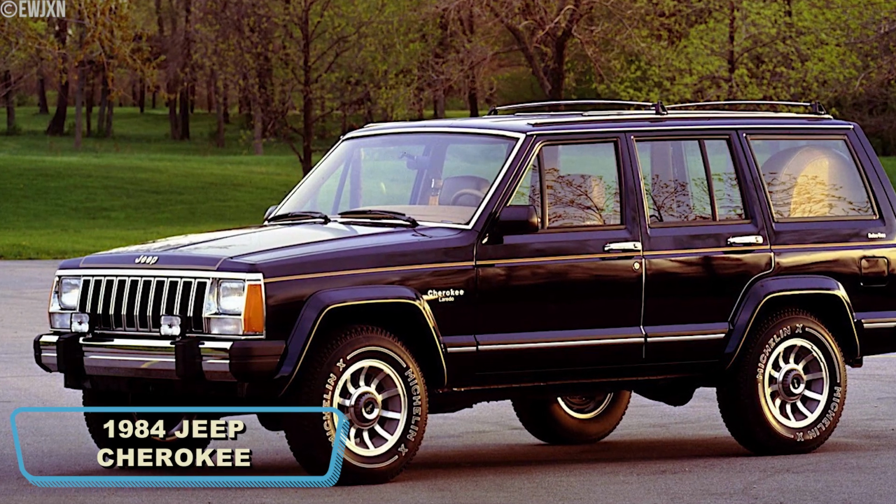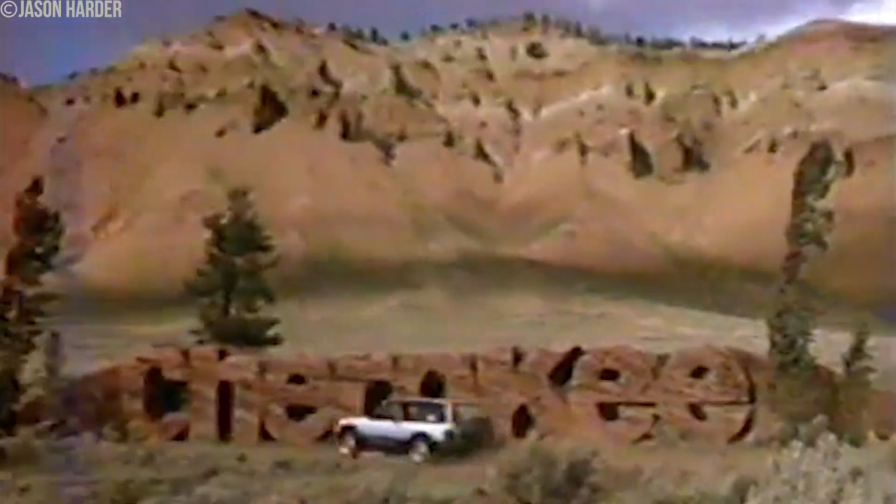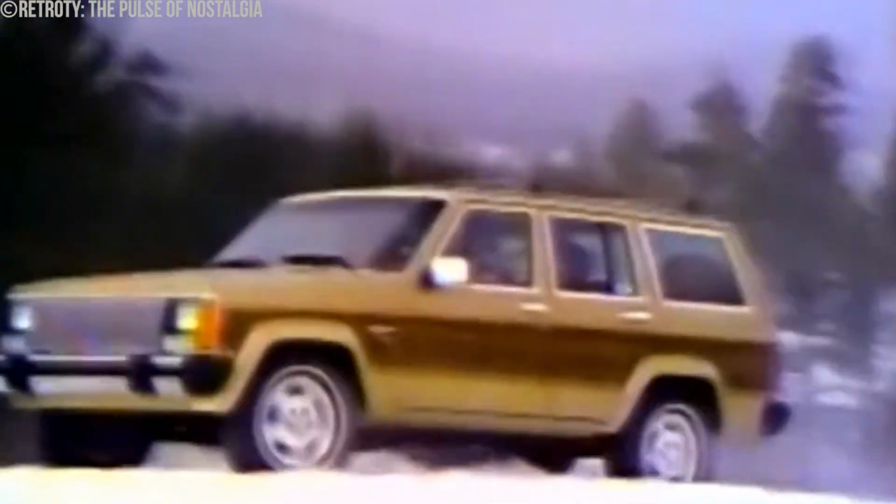The 1984 Jeep Cherokee. The 1984 Jeep Cherokee stands as a testament to innovation in the automotive industry, particularly for those who fondly recall the 80s era. As a compact SUV, it seamlessly merged toughness with practicality, capturing the hearts of families and adventure enthusiasts alike, with a new standard in handling and traction in 2- or 4-wheel drive.